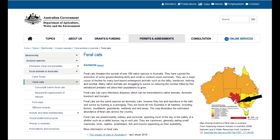Once again, I've included a screenshot of the Australian Government's Department of Agriculture, Water and the Environment's webpage that describes how destructive these feral cats are out in the wild. On the map of Australia in the right hand side, there's a red area and the arrow is pointing to the rough area that I am located. So as you can see, we've got a fairly dense population of feral cats in our area. And yes, there are kittens being shot in this video, so I warn you once again, if you do not wish to see this, turn off now. Thank you.